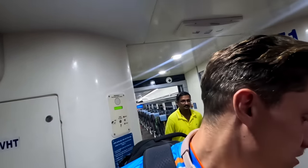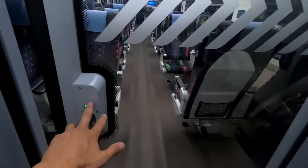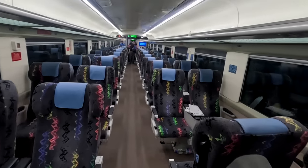Minutes early, we have made it to Jodhpur. Are we going? You going? Yeah, yes. Just waiting. A little bit tired, but as you can see, what a train. Look at it. Immaculate, still absolutely immaculate.